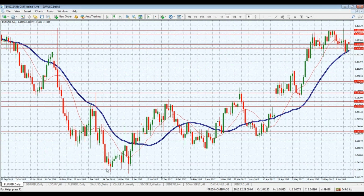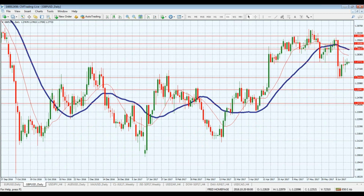So let's see how this unfolds and continues trading throughout the week. It may be a quiet day for today, but keep an eye on this. If it does dip to 111, maybe a possible buy.